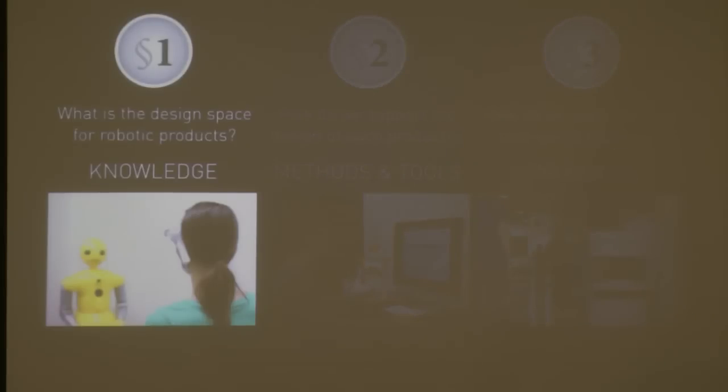Okay, so to start with the first one, what's the design space for social robots? What does a designer actually design when they have to design social robots or robotic products? And how do we explore this design space? The way that we decided to follow this research question was, well, the best way to explore is by designing, right? Can we repeatedly design lots of different things, for different problems, such that we can explore the space as we move forward?